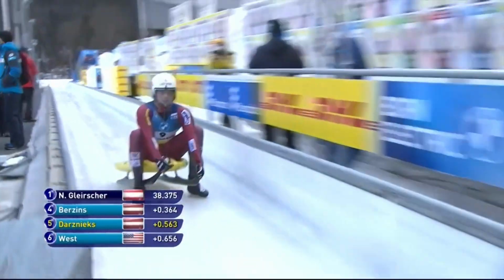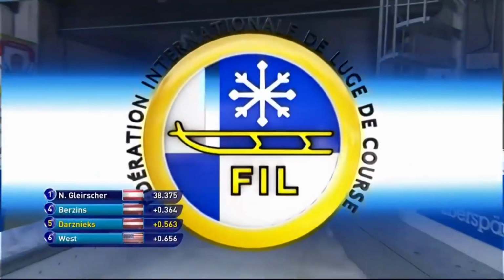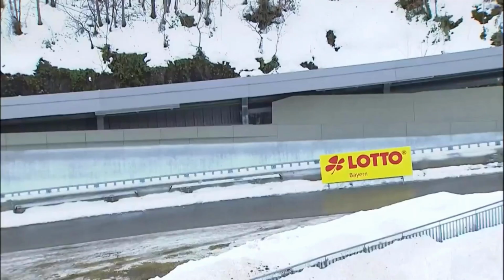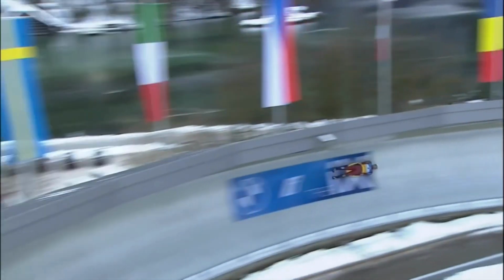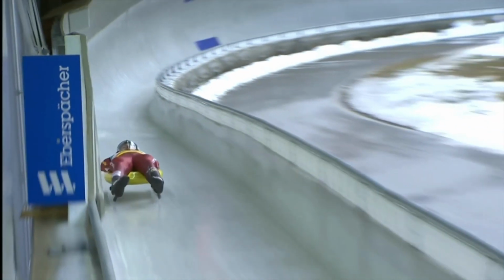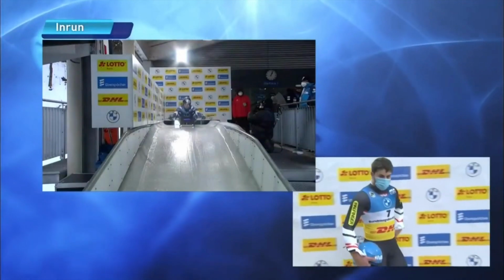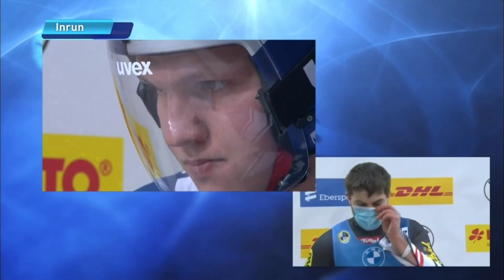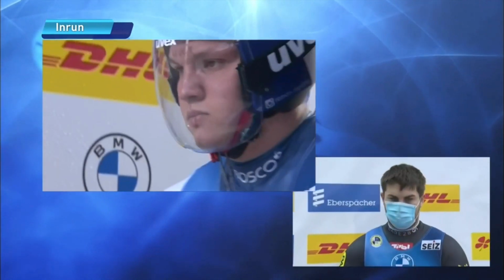Nico stays out in front. 6 remain. Coming through those final corners there, and it looks really smooth, and not much to say, so I would guess that there's some sled setup concerns there. And we may see the Latvians make some changes prior to the classic races here.